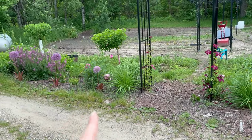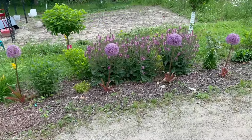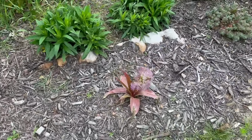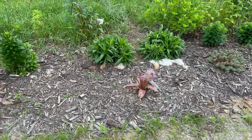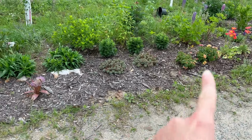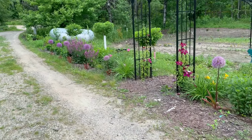But I have 5 Globemaster alliums on each side. Same with over here. And I want to continue it all the way down the path, but my 5th one, for some reason, that's all the taller it got. Hopefully next year it will be better. I don't know, but I want to get another 5 probably to finish this down here, and then probably another 10 to continue all the way down.